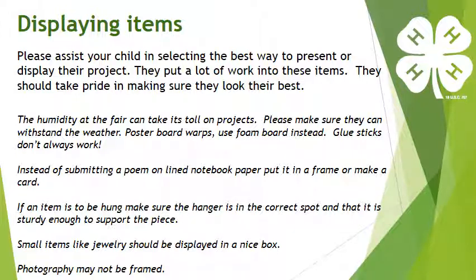Poster board warps. Use foam board instead. Glue sticks don't always work. Instead of submitting a poem on lined notebook paper, put it in a frame or make a card. Make it something special, make it stand out. If an item is to be hung, make sure the hanger is in the correct spot and that it is sturdy enough to support the piece.